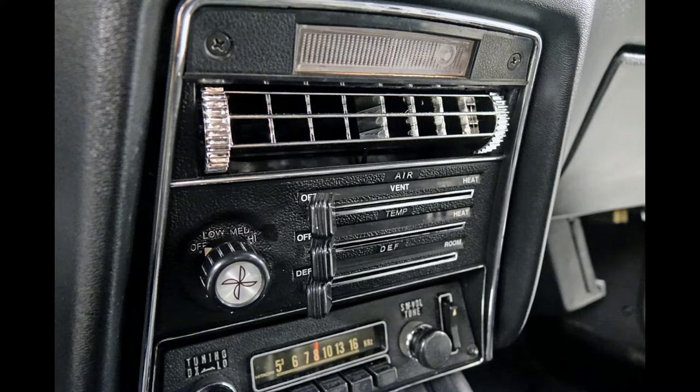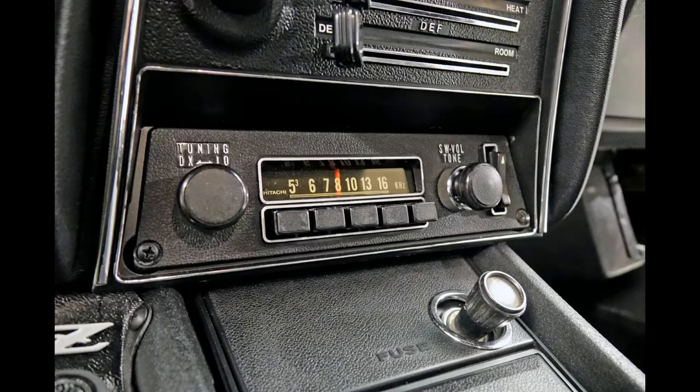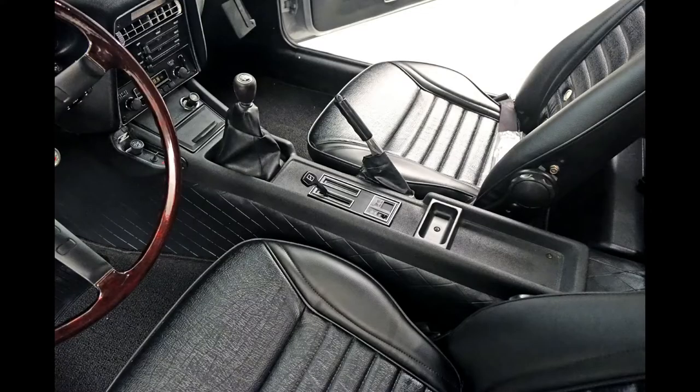And you can see we've got a perfectly good looking factory radio. It works just fine. It sounds good for an AM radio. The antenna works, everything works in the radio and that whole system.